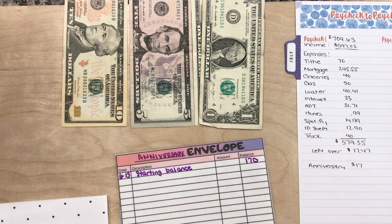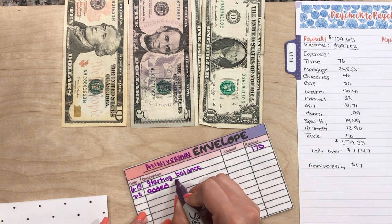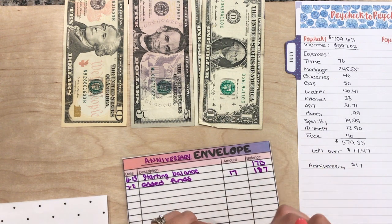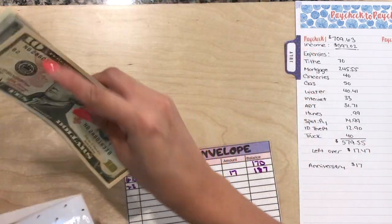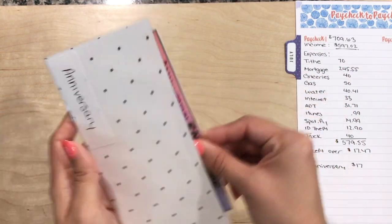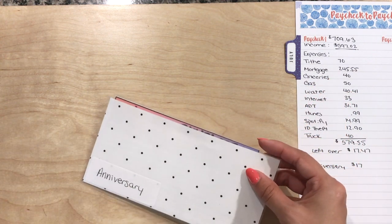And right now is the 2nd of July, and added funds, we are adding $17. So there's going to be $187 in here. So that's how that works, and this just goes nicely in here. And I'll put this in my safe with all of the other cash envelopes.